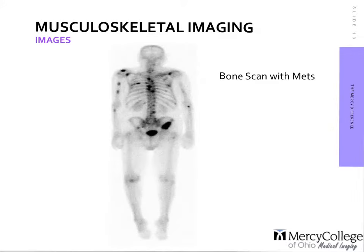Here is a great example of a bone scan with metastatic bone disease. You can obviously see all the uptake areas on the bone that would represent metastatic disease. The bladder is still right here, so that wouldn't be an issue. But here on the pelvis, you've got all on the spinal column, ribs, the arm. So obviously you can tell that this patient does have metastatic bone disease.